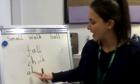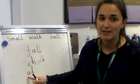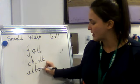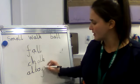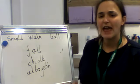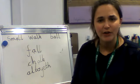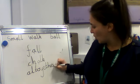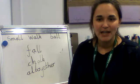All. There's my L sound, so I know I have to write my OR sound as an A. All, two, we know how to do that tricky word, two. All, two, ge-ther. All together. Which letter comes at the end of a word? That's right, better letter. All together. Fabulous.